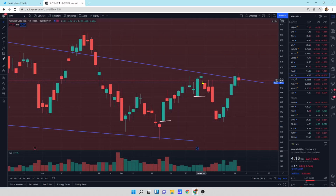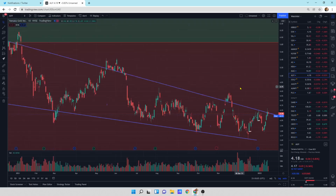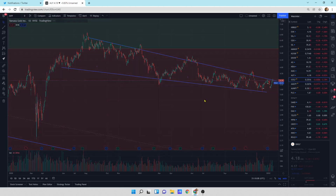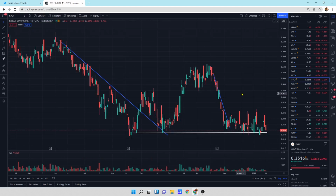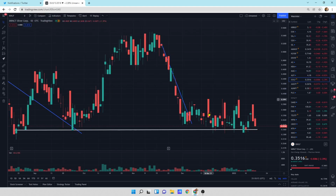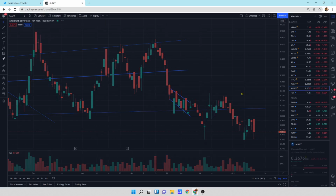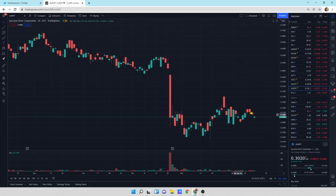Yamana Gold. We're just running into a little bit of resistance here at the top of the pattern, a little bit of sellers. Impact Silver is getting a little bit more selling pressure, and I don't like these big selling pressure days right there. But support's holding, so we'll see where it goes. Aftermath got a little bit of selling pressure today, a little wick at the bottom. What that means is that the sellers sold it off when we got bought up down here at this price. Arcana Gold, it's still just chopping sideways.